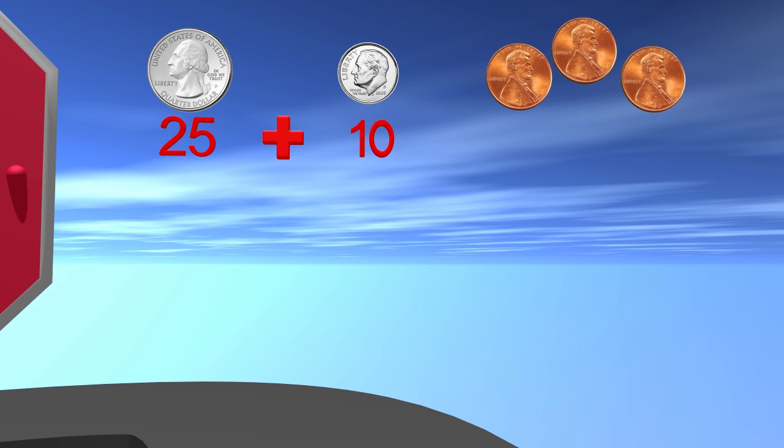We know that each of these pennies is worth 1 cent, and there are 3 of them, so we know these pennies are worth 3 cents. So we have 25 plus 10 plus 3. Adding this up might seem hard, but we can do it by breaking it down into smaller parts.